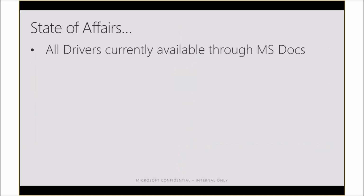Let's talk a little bit about the state of affairs as to where we are today with things like supportability. All of the drivers are available through MS Docs today. They will be provided by NVIDIA as well. For a K80, you can go to the NVIDIA website and download the driver, or obviously you can come to MS Docs as well. But if you want the latest driver, you can always go to the NVIDIA website and get it. Now, in the case of an M60, because it's a licensed driver, you have to get it from the Microsoft Docs website today.